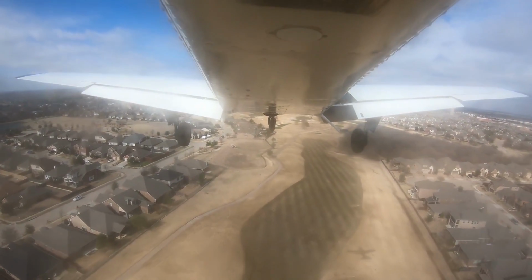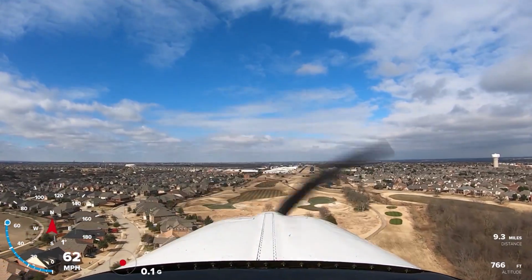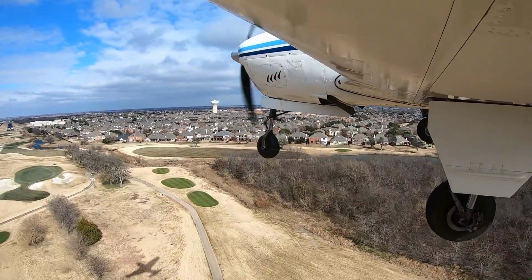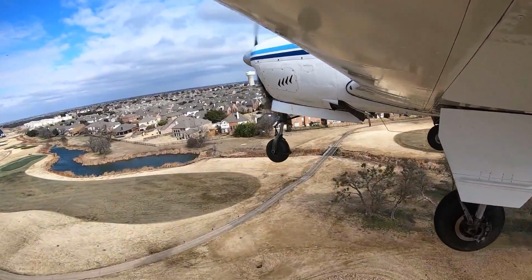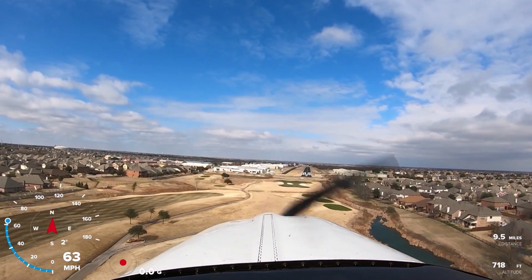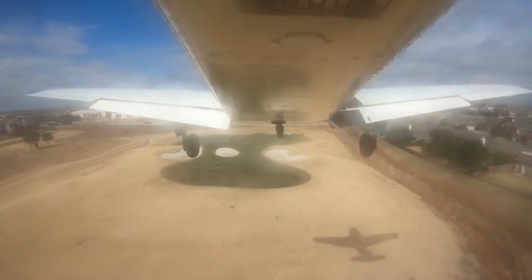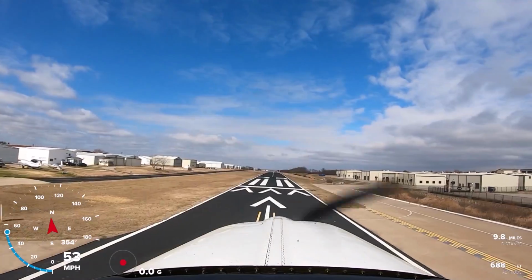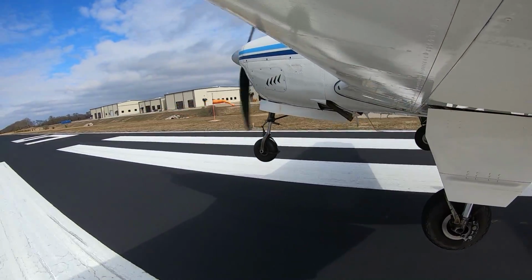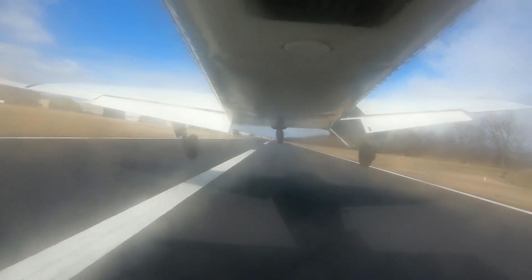You're doing 85 and ground speed's 56. Yeah, I am keeping the speed up since it's so gusty. Heard the stall buzzer go off a little bit earlier. That's a pretty good crosswind now. Gust there, not a problem. Another little gust, not a problem.